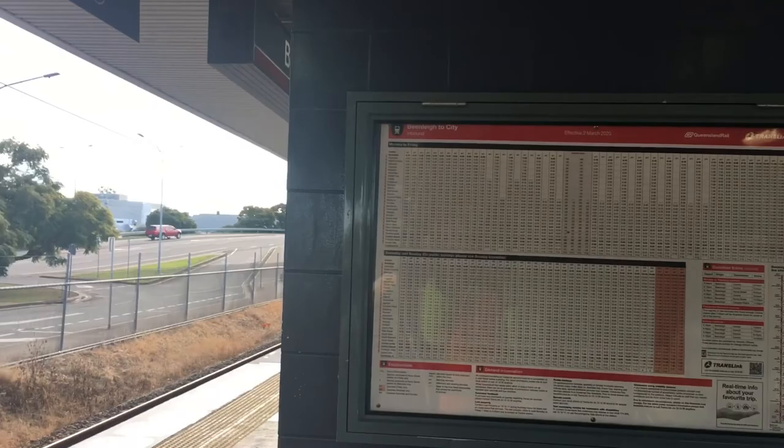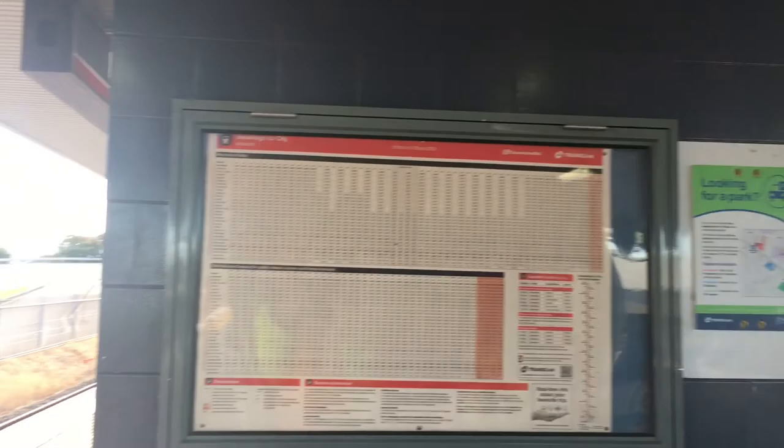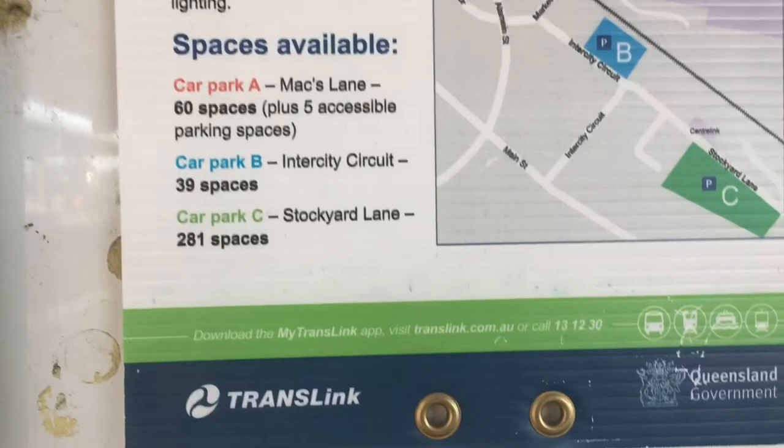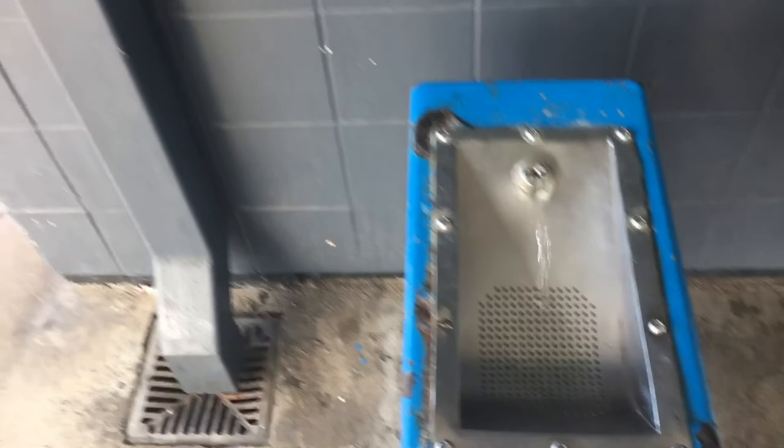Timetable. I'll just step back, I won't go through it. So there you go. See you when the train arrives. But I've seen this sign before. See? Parking map. Here is a water tap. A bin.